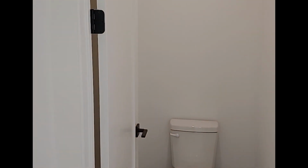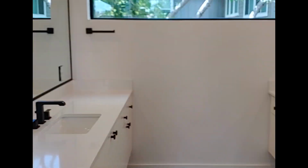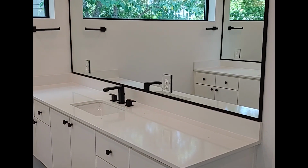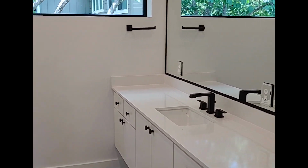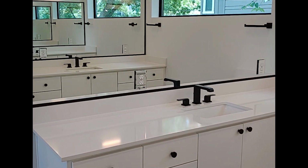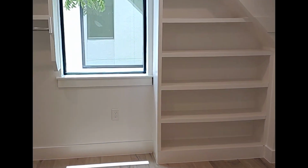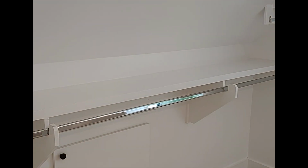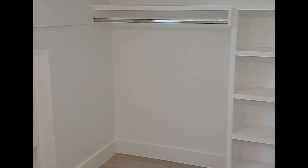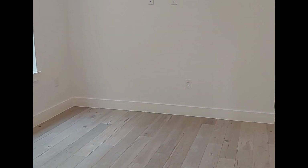We've got a private water closet here, the dual vanities, and listen, some places boast dual vanities just because they put 2 sinks in, but this really gives you tons of space for each person to spread out. Isn't that fantastic? And then we've got our walk-in closet right here. Built-in shelving, very high quality finishes throughout. Tile on the floor in the bathrooms, but the rest of the home is going to have solid hardwoods.